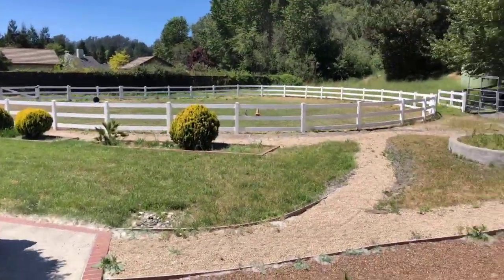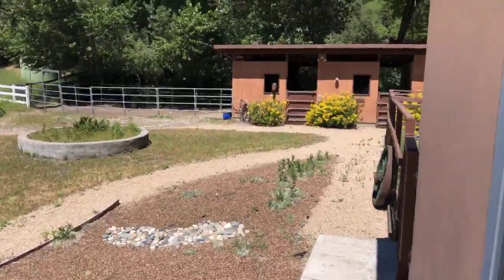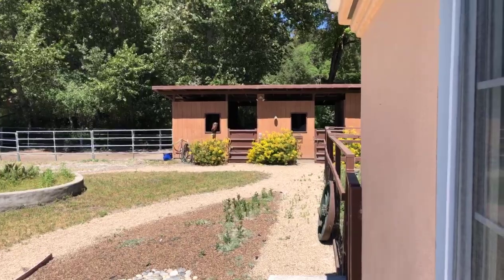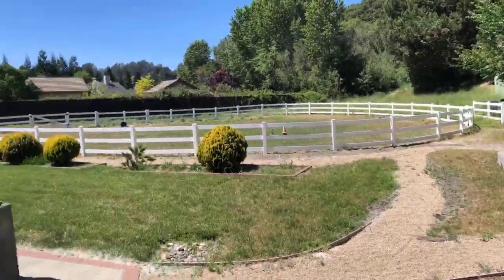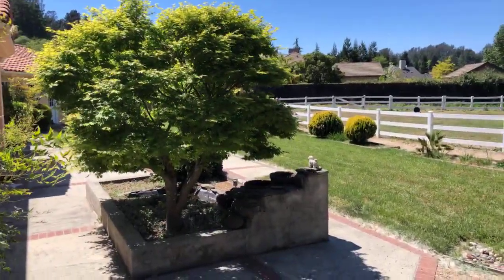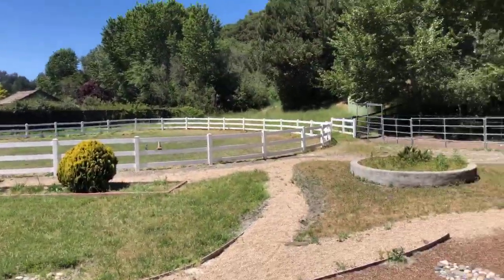Just a little step down and there's a fish pond just out to your left. There's a horse looking through his paddock right now. We'll walk over and see the 2 horse paddocks soon. Meanwhile, we'll continue walking through the house.